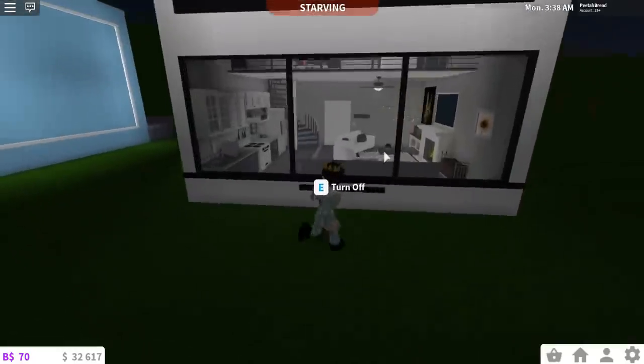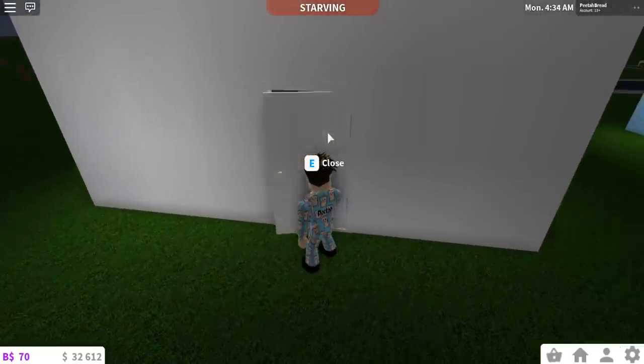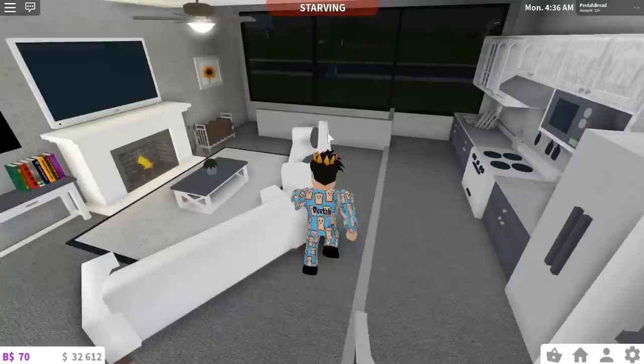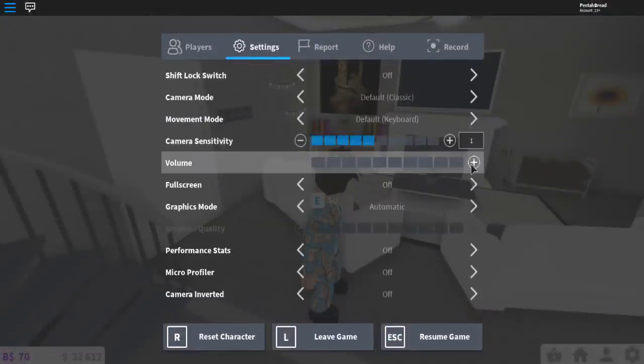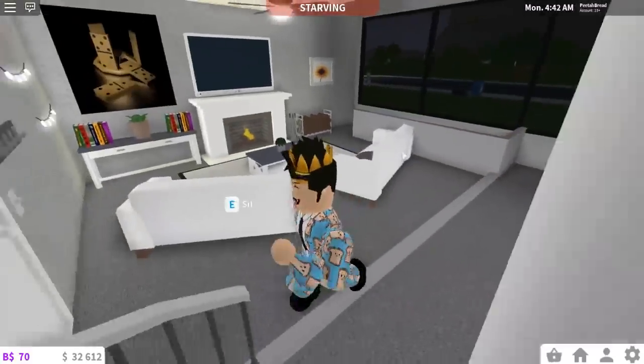So now here's the window to see inside. To get inside the house, all you have to do is enter the secret, oh so secret door on the back of the place. And let me turn on the sound so you can hear me run. You can hear me run now, right? But once you enter, here is what it looks like.